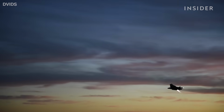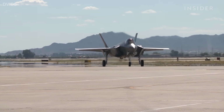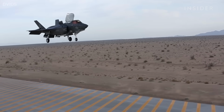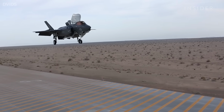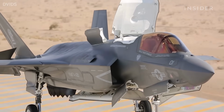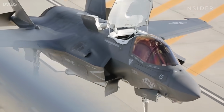The original plan was for all of the F-35s, A, B, and C, to be nearly identical. But packing everything into just one kind of plane created all sorts of problems. The first B model was meant to hover, but it was significantly overweight because of all the functionality that designers packed into it. So basically, Lockheed Martin had to redesign the F-35B.